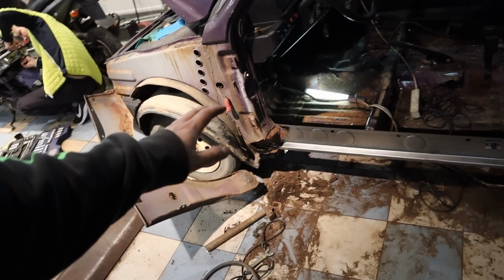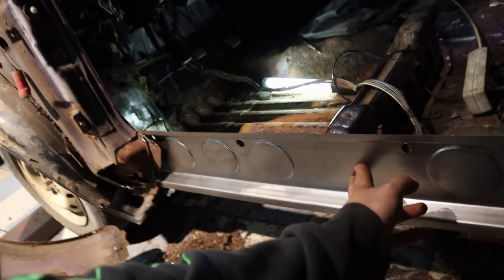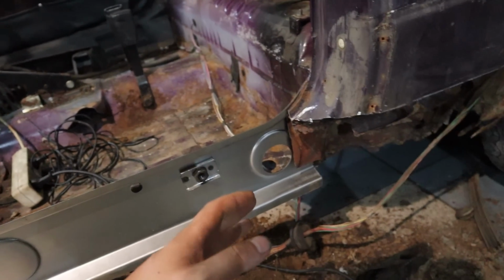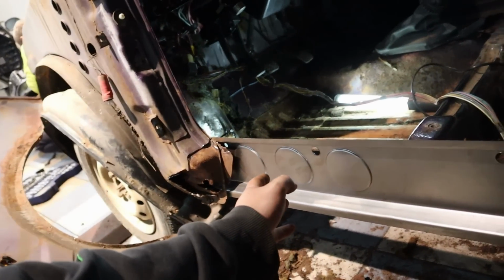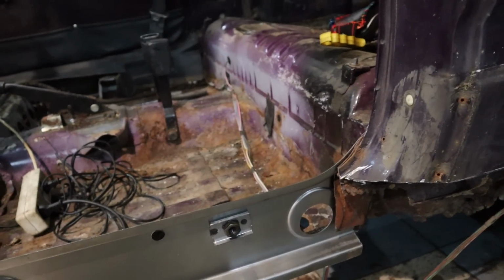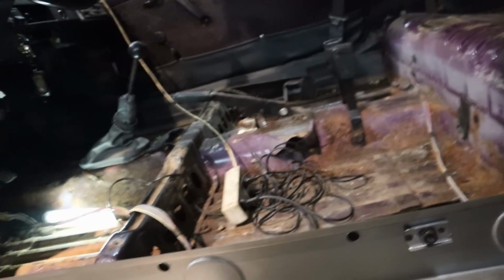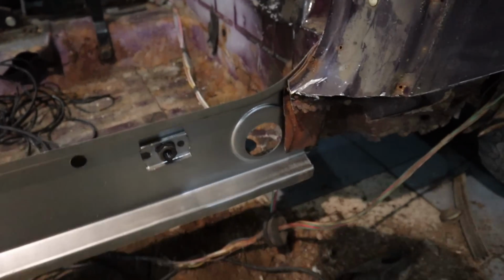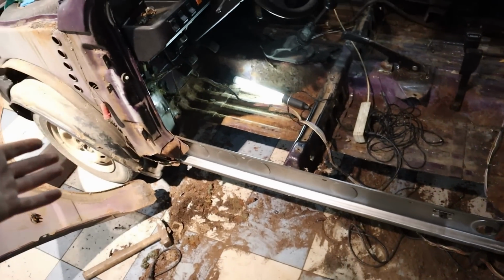So somehow I got the inside of the side skirt kind of in position. So now I'm gonna clear everything up. Probably gonna try to weld it on in a few minutes. It looks flipping awesome already. Look at it. It's like a brand new Lada.